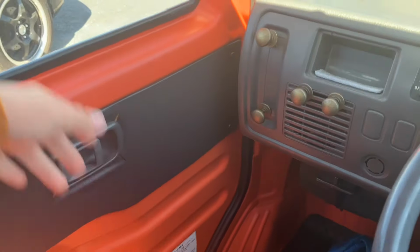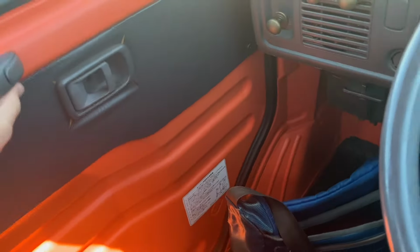This is the seat. It's comfortable enough, I guess. I can reach over to this side of the truck if I wanted to. And your mirror is here. It's a one-seater.